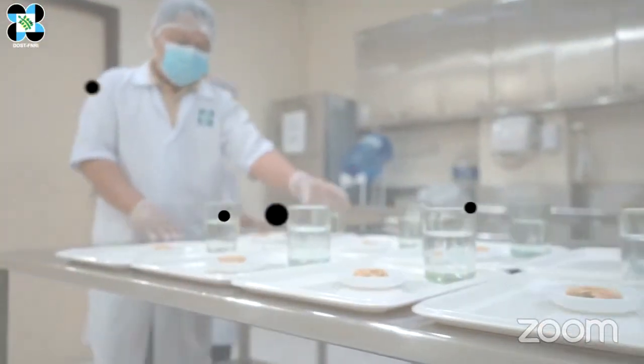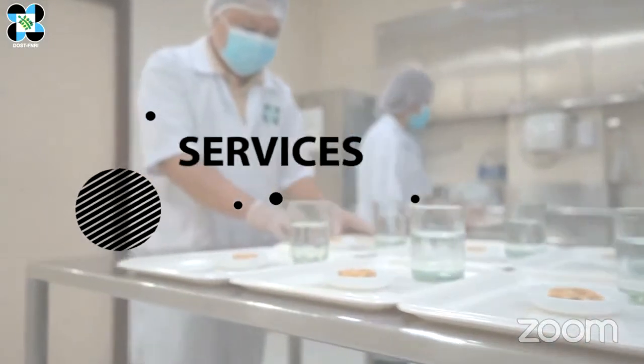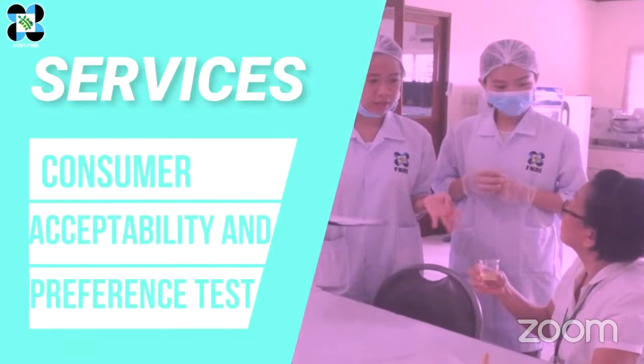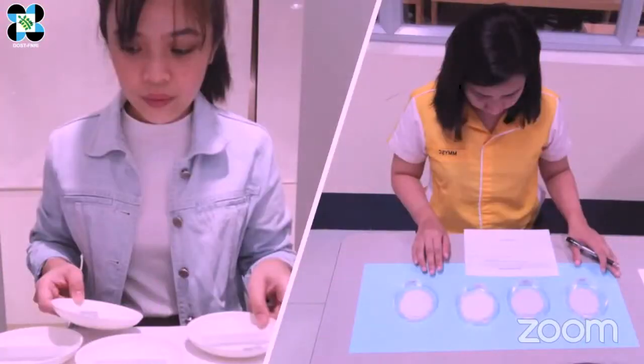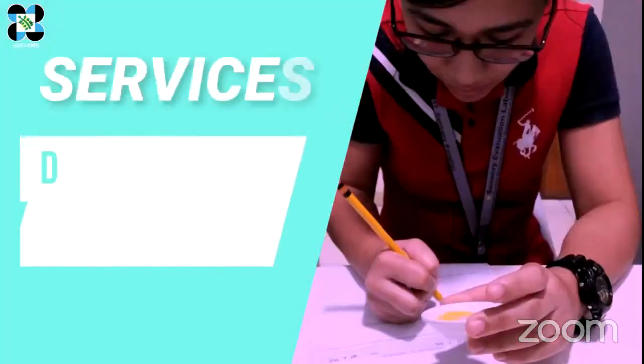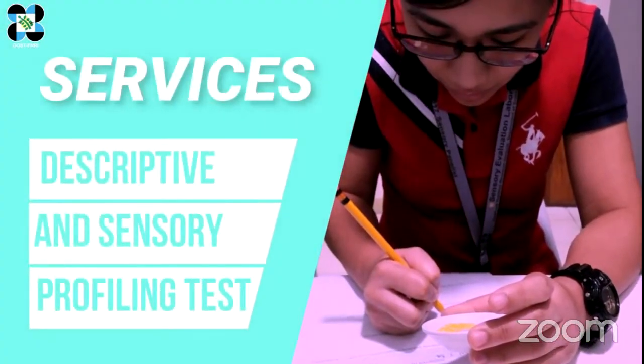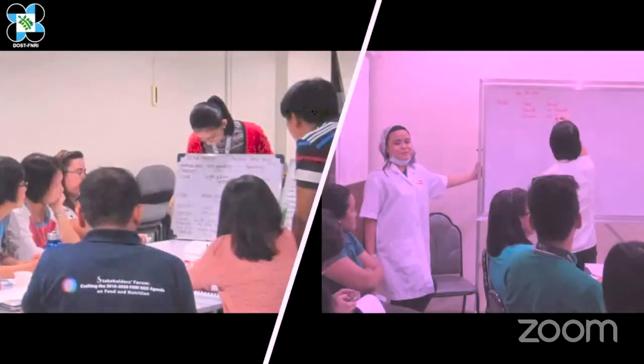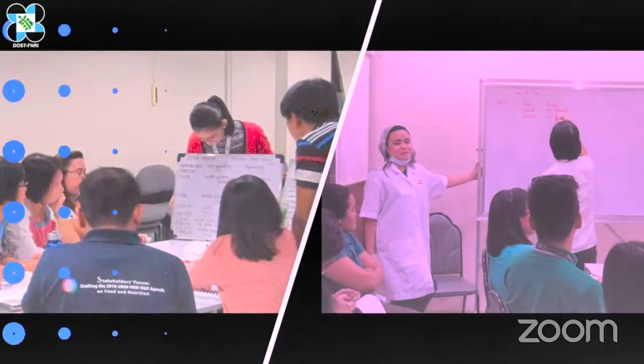FNRI SEL offers various services to help food industries with their product development. Consumer acceptability and preference test helps identify which flavor, smell, texture, and appearance is preferred. Descriptive and sensory profiling test includes development of language for product significant attributes and creates its sensory blueprint.